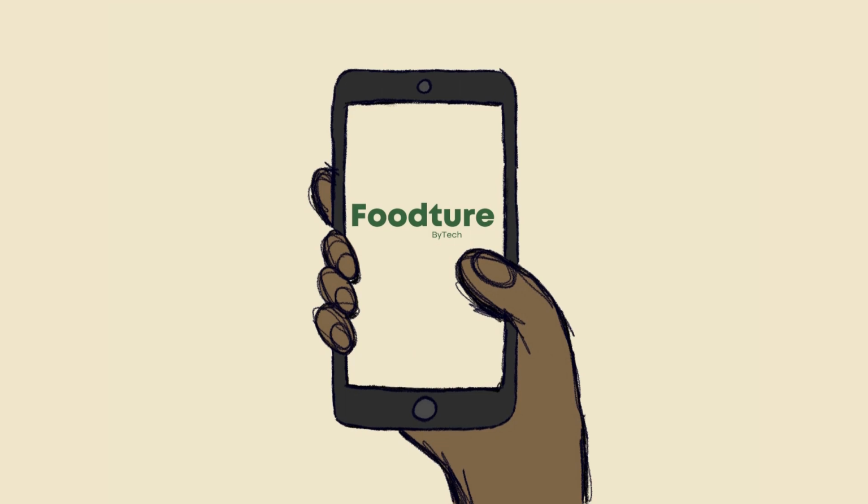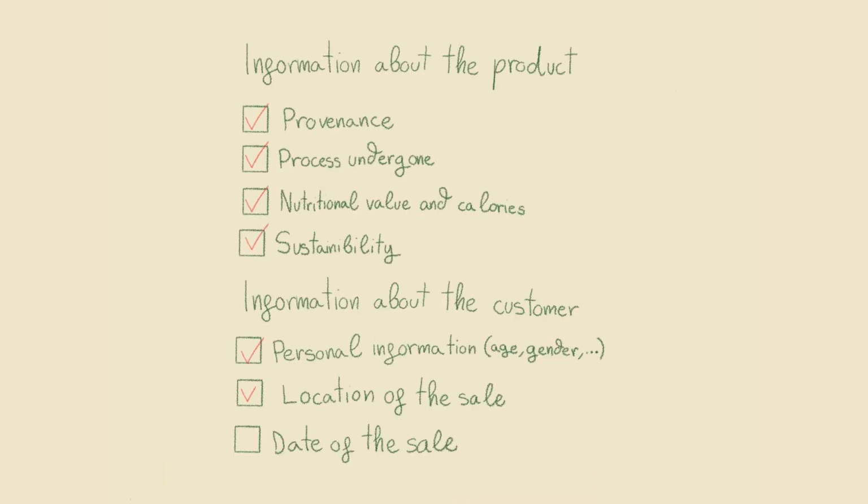Well, it's simple, with Future by Bytech, an easy tool that provides farmers structured data about the entire process that products undergo right up to the final consumer. At the same time, it helps customers by providing full product data transparency. As a farmer, do you want to know when, where, and to whom the product is sold? Do you want to increase efficiency, minimize waste, or prove sustainability and prominence with certificates?